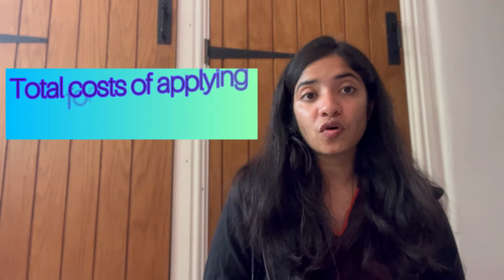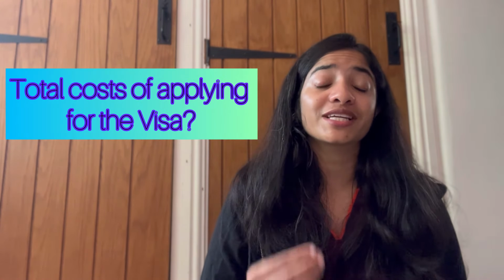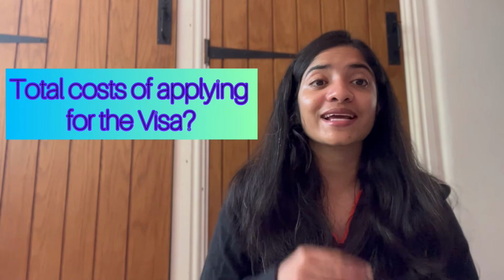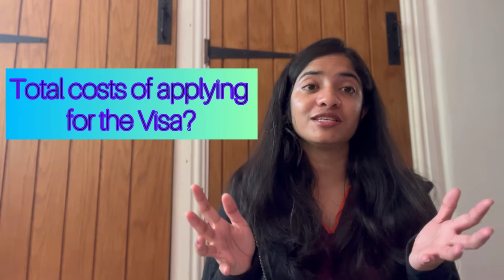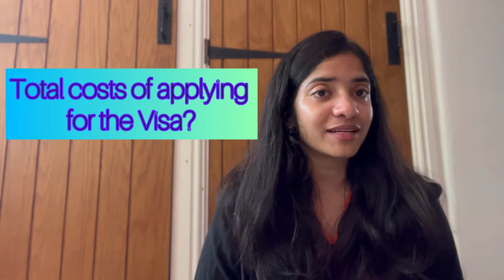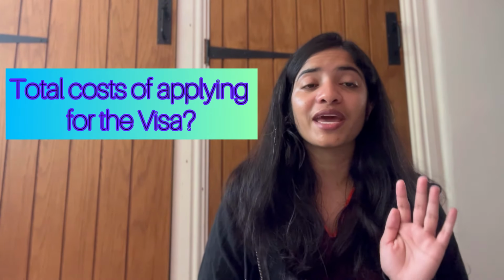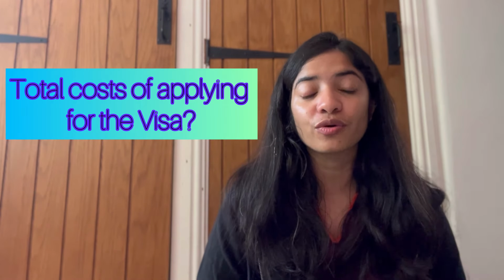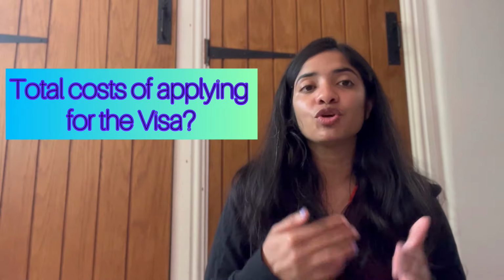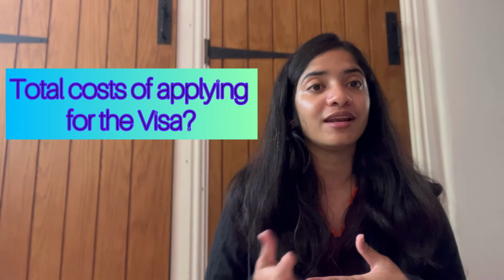So what are the total costs in order to apply for this particular visa? So let me remind you that this visa works as a ballot scheme. So that is a random application system which will select eligible applications from this big visa pool where you submit your initial ballot application. In order to make the ballot application itself, there is no fee. So it's completely free and you do not need to pay a penny to anybody, including the UK Home Office. However, if you are selected as a part of this ballot scheme, you will be offered the opportunity to complete a visa application in order to come and live in the UK.